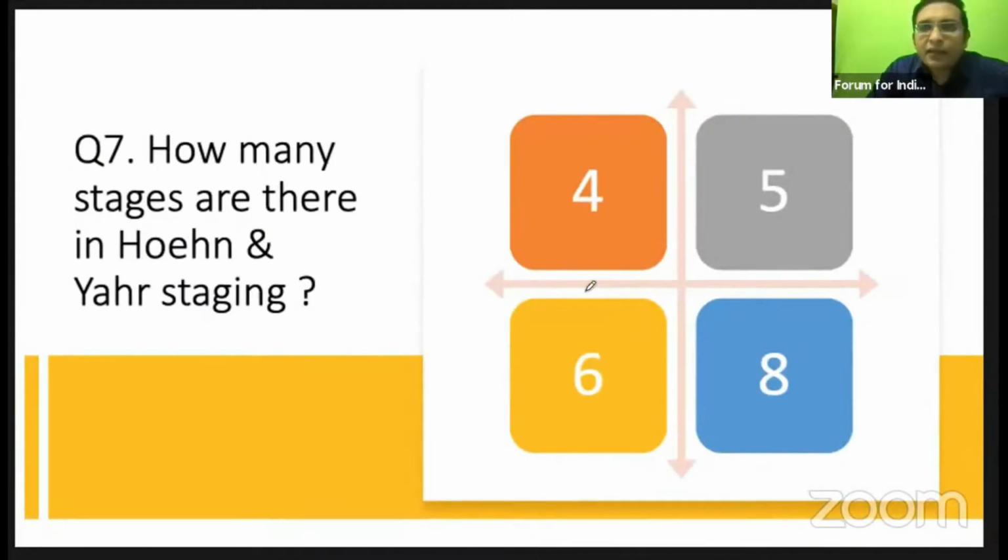Before the era of L-DOPA, that is levodopa, Parkinsonism was staged based on Hoehn and Yahr staging. Now it has been modified into the modified Hoehn and Yahr staging. So what do you think is the number of classifications or stages in the Hoehn and Yahr stage? Now we use the MDS, Movement Disorder Society, UPDRS scoring system for staging. The answer is actually 5.